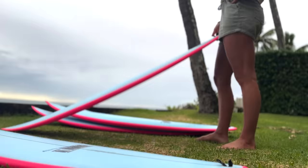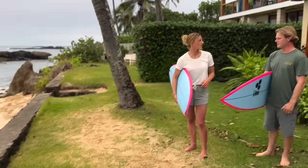And then fin placements. I've been moving fin placements quite a bit for this year. I'm feeling pretty good about it. I won't say what it is or what I did, but it's pretty good. They look fresh. They look sick.